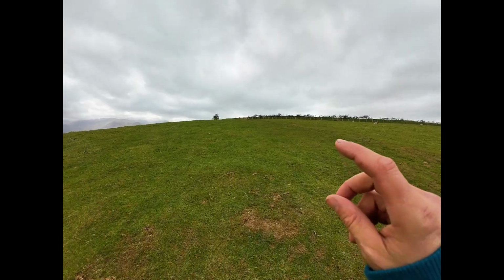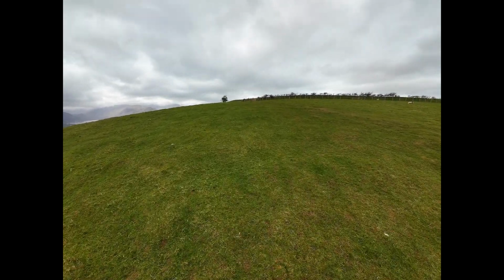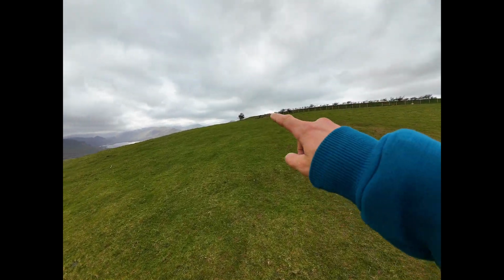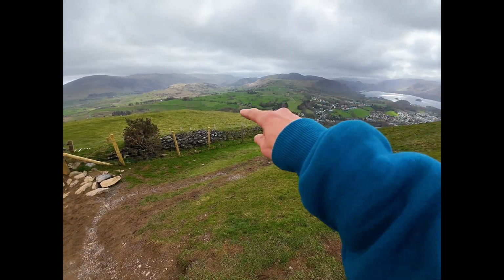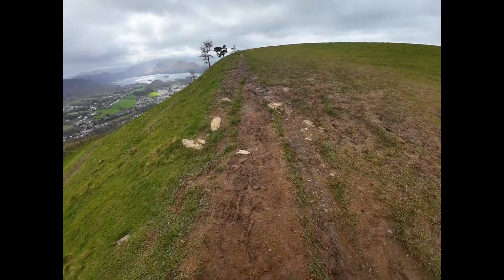Okay, following this path up here, when you get to this gate, you kind of know you're on the top. That's pretty much it. And you just need to traverse along this ridge, and then it takes you down onto Latrigg bench. If you've seen any of my other walks, there's another one that cuts up through Latrigg and again through this gate.